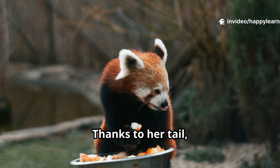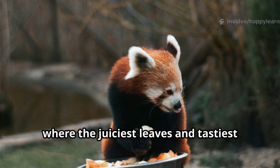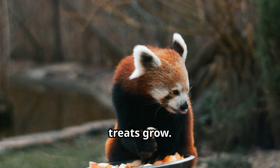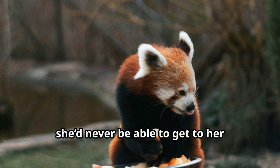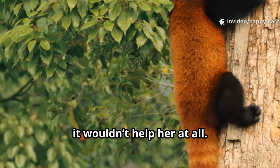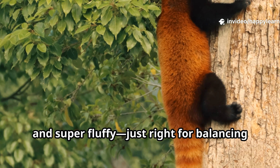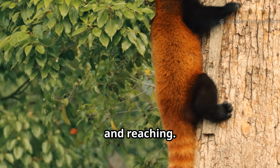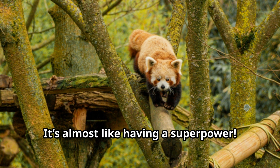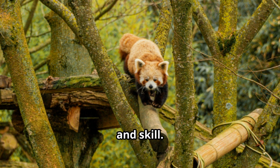Thanks to her tail, Ruby can reach out to the very tips of the thinnest branches, where the juiciest leaves and tastiest treats grow. Without her tail, she'd never be able to get to her favorite snacks. If her tail was short and stubby, it wouldn't help her at all. But Ruby's tail is long, thick, and super fluffy, just right for balancing and reaching. It's almost like having a superpower. Her tail lets her climb, leap, and explore the treetops with confidence and skill.